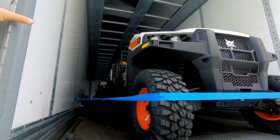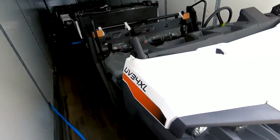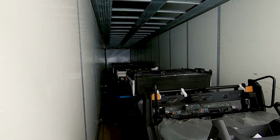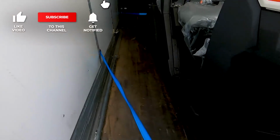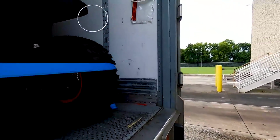Woo! Would you look at that? We got some ATVs, boys. What are they, Bobcats? Looks nice. Oh, they even used some straps. They gave me some straps. That's what's up. All right, appreciate it.